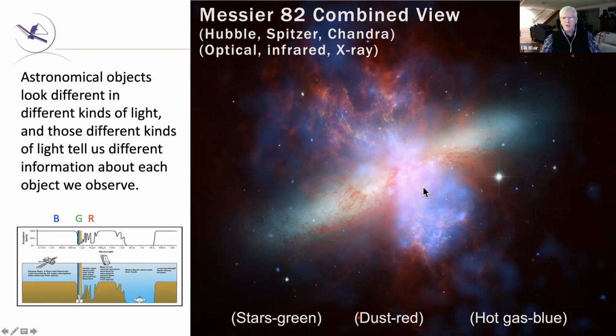So again, just an example, different kinds of light are telling us different things. If you just looked in Hubble, you would just see this band of light going across the middle, and you wouldn't see all the rest of this action out here.